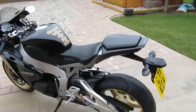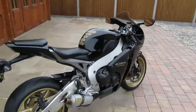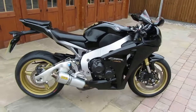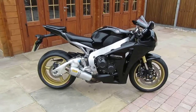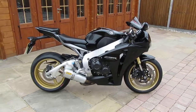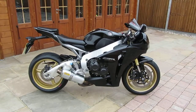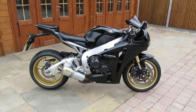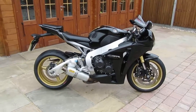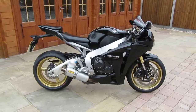And it's a typical Japanese lump, you know, four-cylinder inline, 999cc, and from the factory they claim around 170 brake horsepower at the crank. Honda of course have never gone for the headline grabbing brake horsepower figures. They've always gone for a combination of high power, but rideability as well, and this bike's no exception.